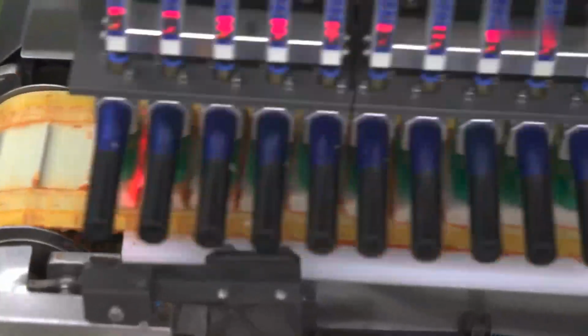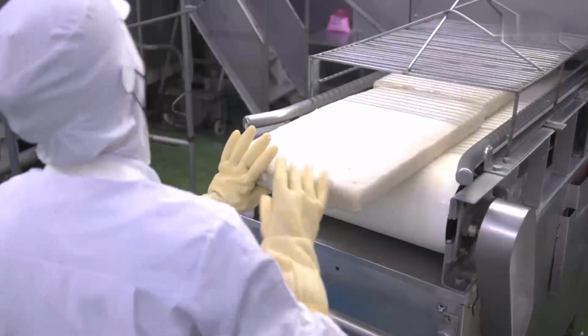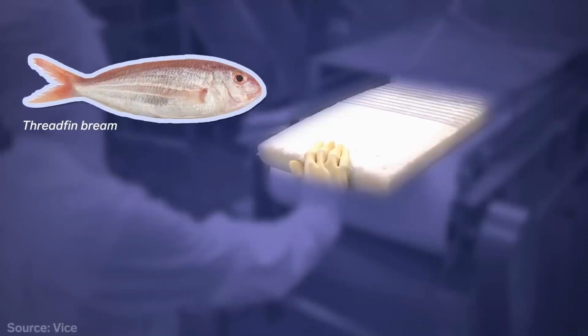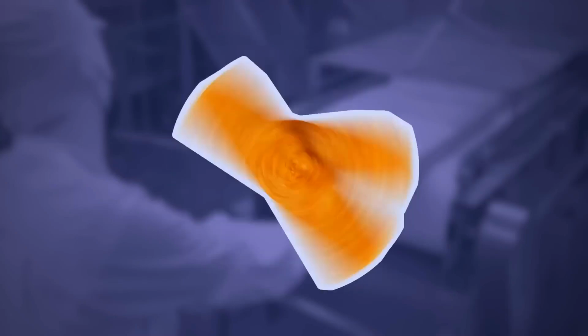We'll start with a popular ingredient in sushi restaurants, imitation crab. It's often made of surimi, a seafood paste filled with ground-up whitefish like threadfin bream or Alaska pollock. That's the same kind in McDonald's Filet-O-Fish or in fish sticks.